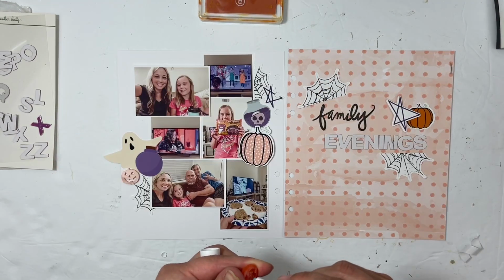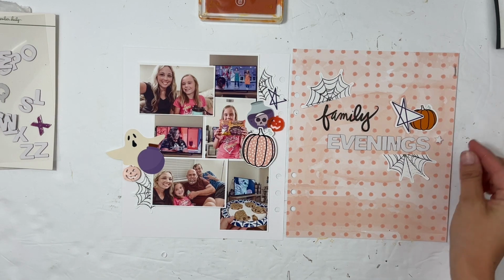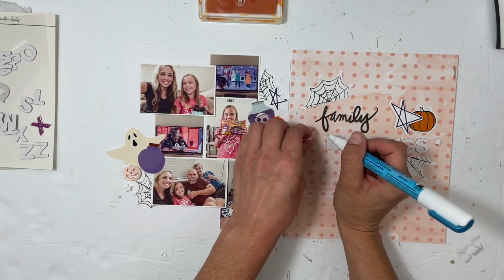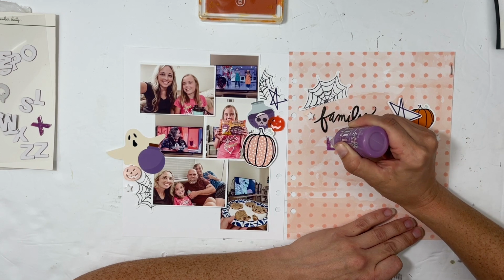And I didn't have any of those other colors for the right-hand side, so I went to my stash and I found some white stars, so I'm just going to use those. And I'll also add in some Nuvo drops in a little bit with orange and purple. I love the Nuvo drops. I've talked about them so many times.